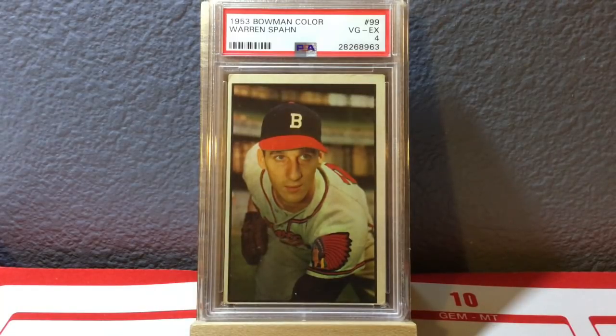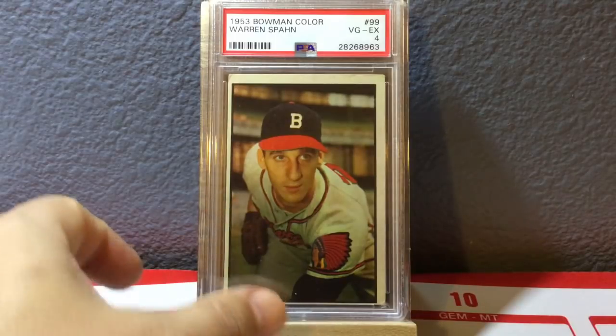Here is a Warren Spahn. This is a 4, mainly for corners and centering. The registration of the picture is spot on. They really pop. I mean, the colors are really... This had to come out and people go, whoa, that's really neat, right?